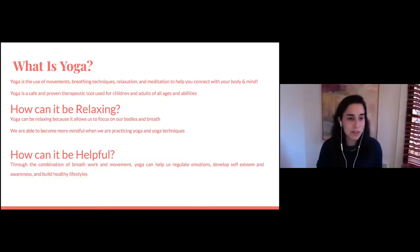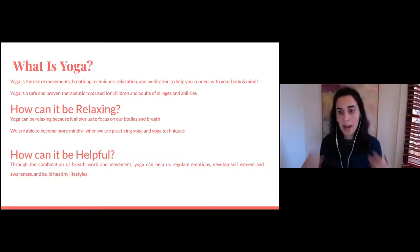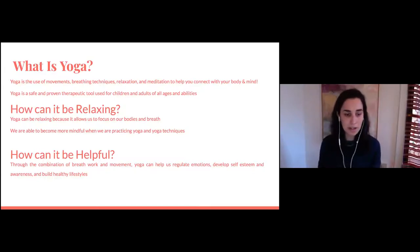So how it can be helpful. Through a combination of breath work, movement, and yoga, we can help to regulate our emotions, so we can start to work with maybe not getting so angry in a situation and being able to notice our emotions changing. It can really help to develop self-esteem and self-confidence. If you're learning to master a new skill like yoga or movement, it can be very beneficial, especially for children and differing abilities here as well. We want to find things that we can master and that we can feel confident about.